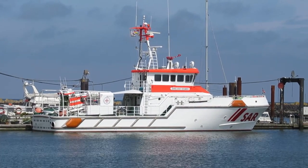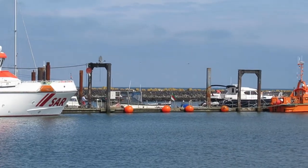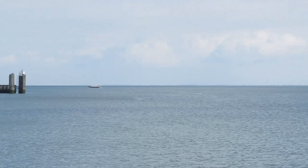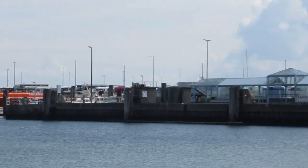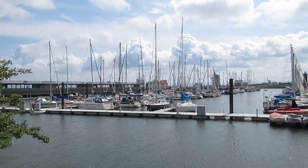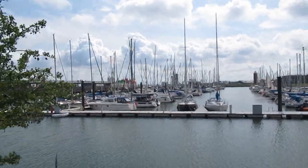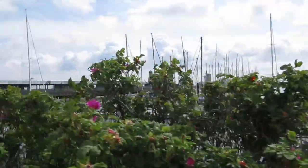So I made it to the first harbor basin here in Cuxhaven, and yeah, that's a rescue cruiser, and some more ships here. And the next basin, just walking along here, is obviously the marina, greenery. Nothing too fancy, nothing too big. I saw bigger marinas in smaller towns in the Mediterranean, but hey. It's a marina.